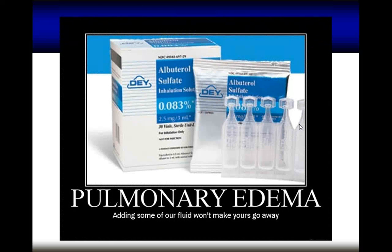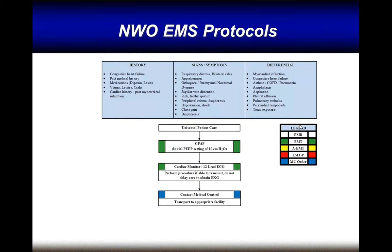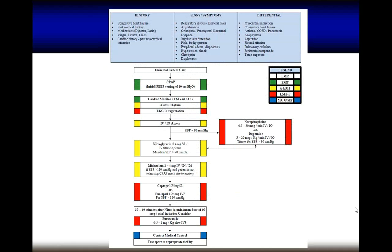Now, you guys kind of didn't remember, but I did include it. CPAP, 10 centimeters is the starting dose. From there, if you have access to EKGs, as long as you don't delay care, you can transmit. That's the guidelines for the paramedics and advanced EMTs, so you're out and about, not here.